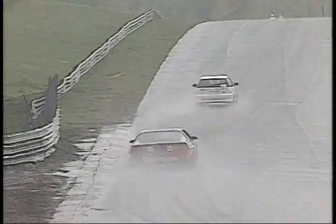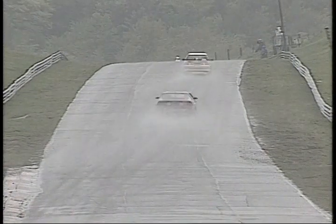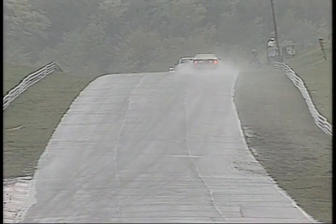Here's the number 15 Camaro, Nick Holmes. He is driving alone out there. He sits in fourth. Not really a challenge to the top three, but a very steady ride from Nick Holmes in that red number 15.